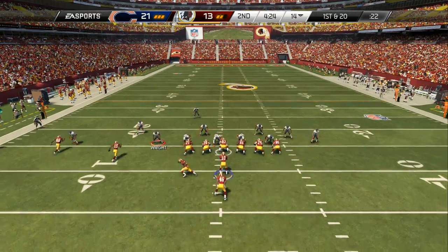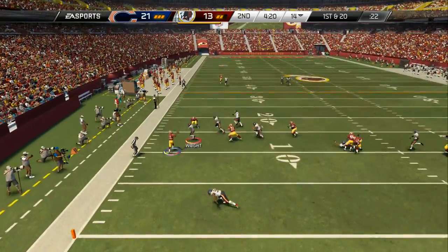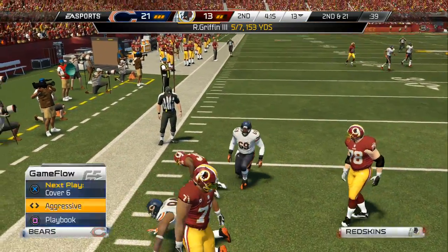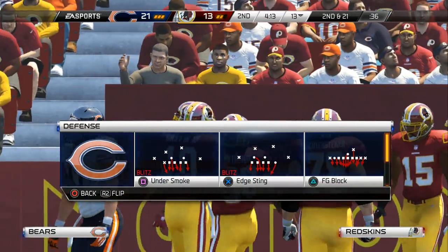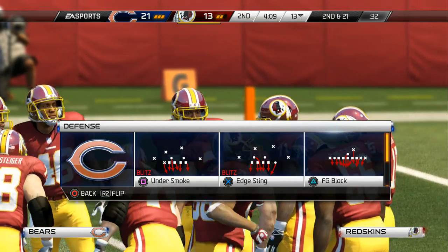Now, after the play, Griffin's going to take it from the gun. Running away from the pressure. Looking for a receiver on the left side. Way to go, guys. It's a big tackle behind the line of scrimmage. Good job by the defense. They stopped the first down play that time by the offense, and now they have a good situation.